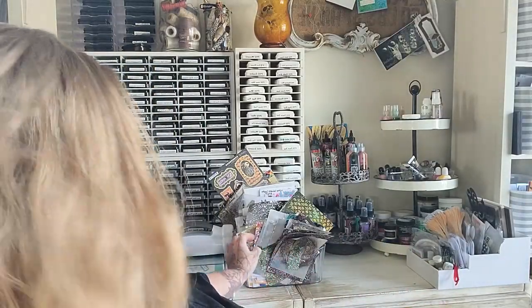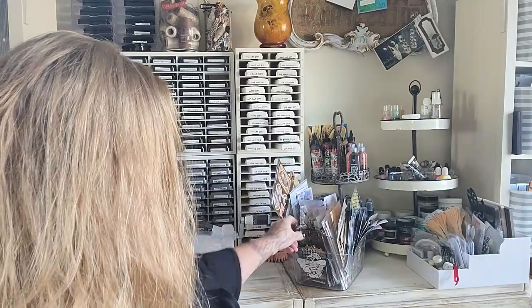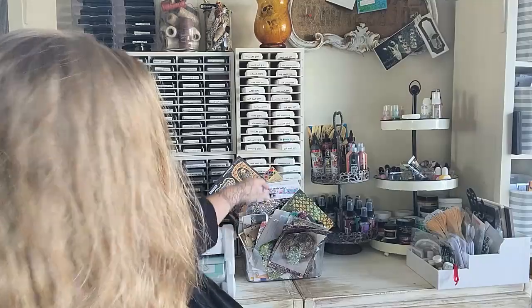So here we are. My friend Gina was up crafting with me yesterday, and I challenged myself to only use what was on my desk. Now I have bowls and plates and piles and baskets and bins of stuff, for instance, waiting to be made into something. All of this, y'all. There's cards, there's ephemera, there's some finished projects, there's some of these foil pieces that we did the other day. Yeah, all that, and a bunch of stamps that I want to use.